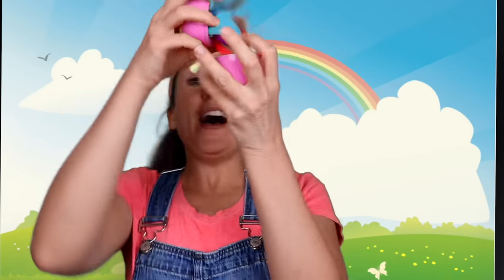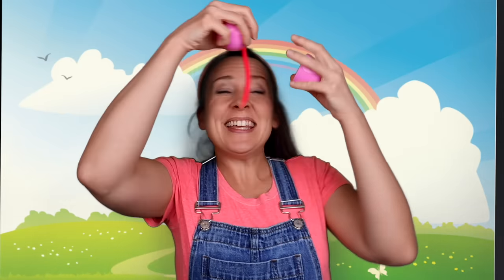Do you think this pink egg has a pet inside? Yes or no? Let's open it. Whoa! It's a bunch of silly worms. That was so silly. That's not a pet. No, no, no.